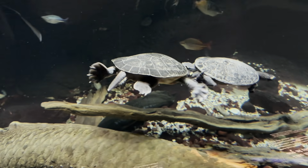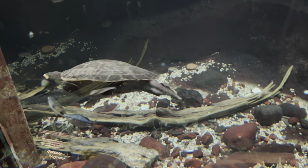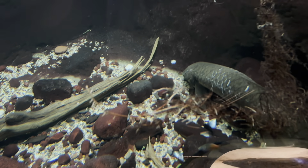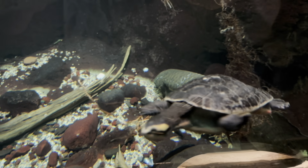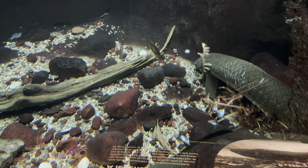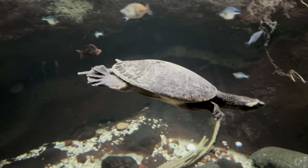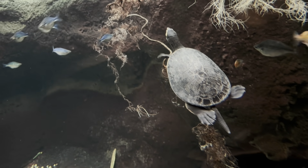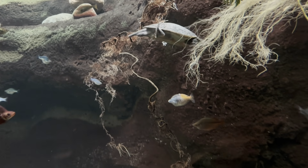Now I followed these turtles around because I just thought they were so cute because they were chasing each other around the whole tank. And there they come. So I kind of followed them around, and I was taking pictures of them. And there's another one. They're just swimming, living their best life. Like I said, it's so relaxing just to watch them.